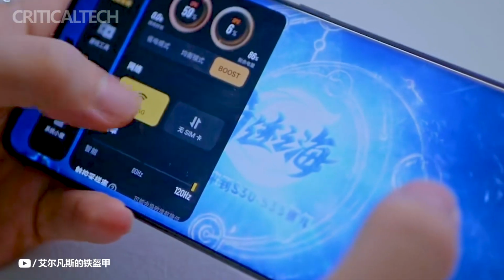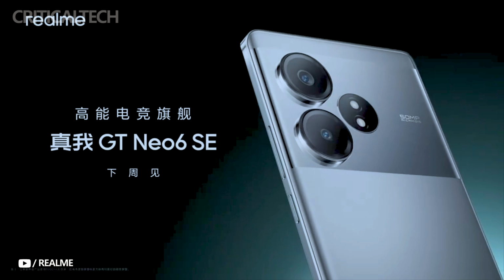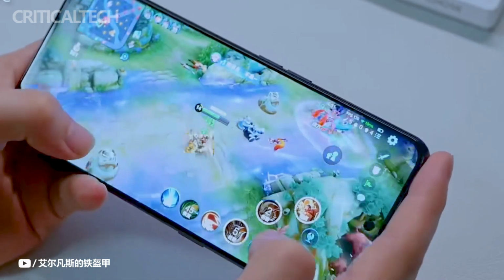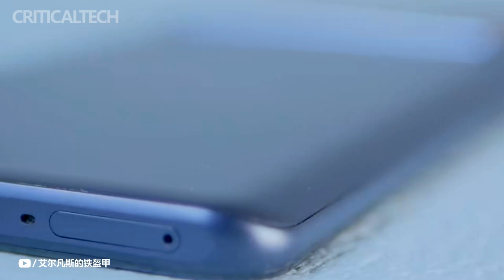On April 11th, the GT Neo6 SE will make its formal premiere in China. Realme enthusiasts should mark their calendars for this event. Although pricing information is still pending, the impending launch means that we won't have to wait long to learn everything there is to know about this smartphone.